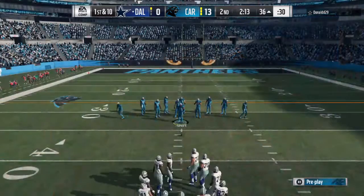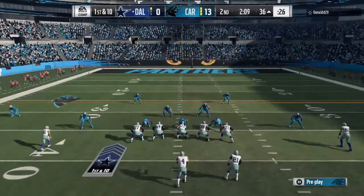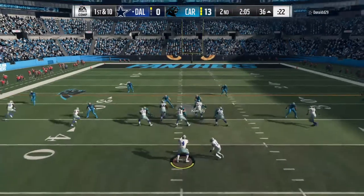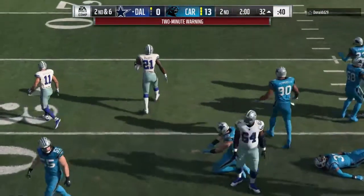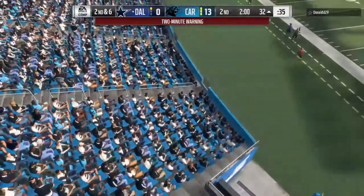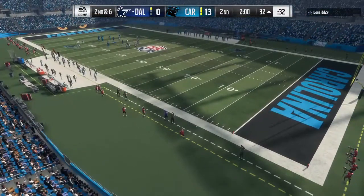They don't need to run another play here before the 2-minute warning. Let's see if they do it anyway. 10th carry now for Elliott. And able to push his way forward here for a good little gain. Give him 4 yards on the play, and that will lead us into the 2-minute warning. 2 minutes to go here in the first half.